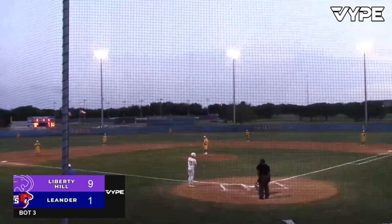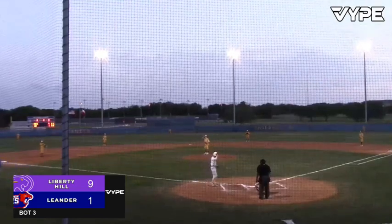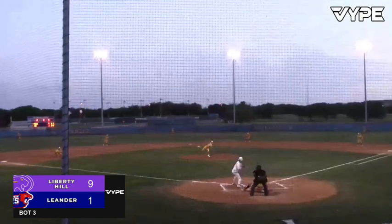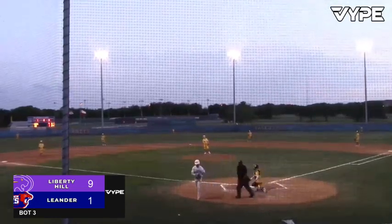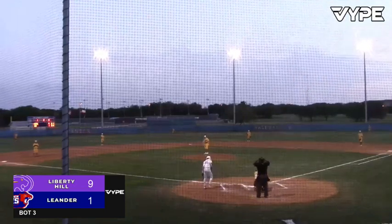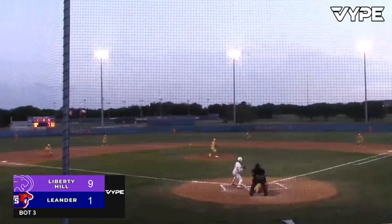And welcome back here to the Diamond at Leander. The home team Leander Lions trailing the visiting Liberty Hill Panthers 9-1. Caden Wheatley, leadoff batter here, bottom of the third against Neuenschwander. Watch that one go low. Of course, Wheatley had worked a full count at the end of the second inning there, but then Adam Salazar was thrown out by Neuenschwander over at first base. The final out of the inning, so Wheatley back up.